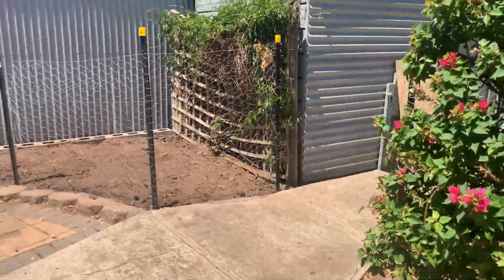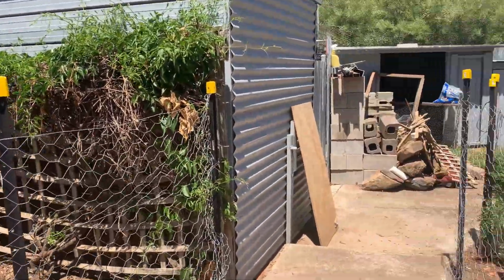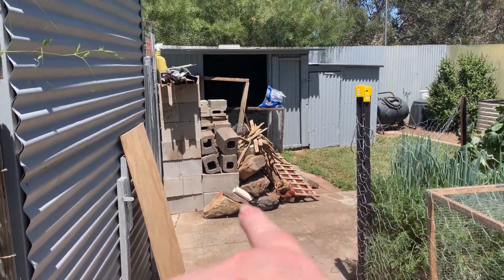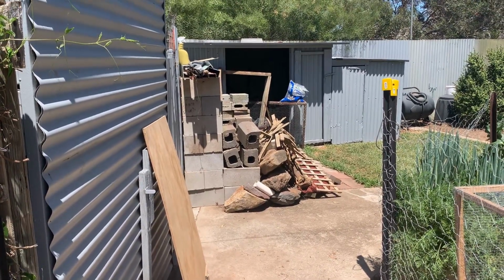Okay, so we'll head down this way. I'm pretty sure all of this was painted last time I brought you around. So this here is just some accumulated stuff, some debris from things that have been pulled out and taken down. We'll see some of that in a minute.